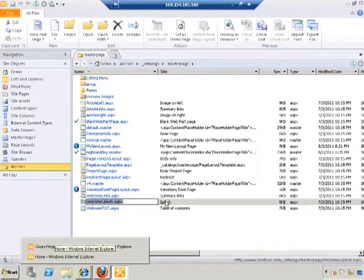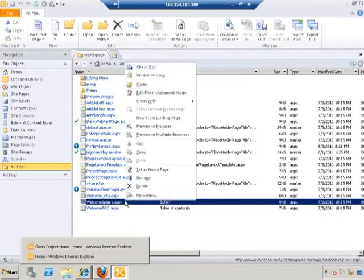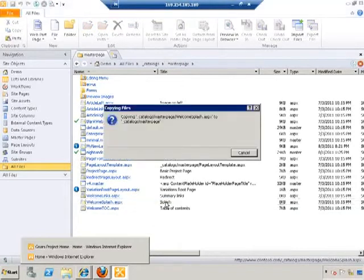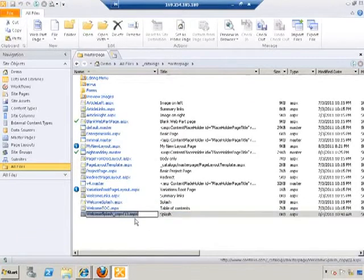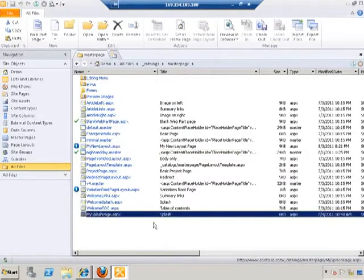I can obviously modify the splash page right here, but it's not a good idea because it's out of the box. You don't want to break out-of-the-box things. So I'm just going to copy this one, copy, paste. And there you go. Here's my new copy of the same splash page. I'm going to change the name and call it my splash page.aspx, great. And I'm going to save it.